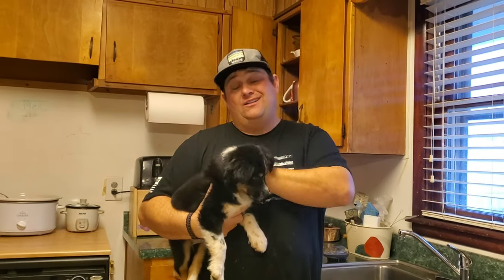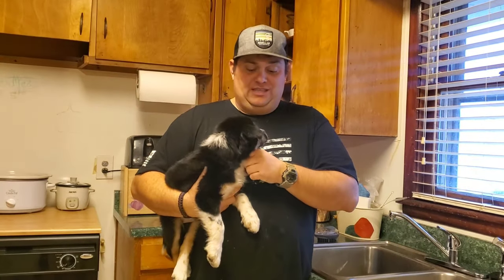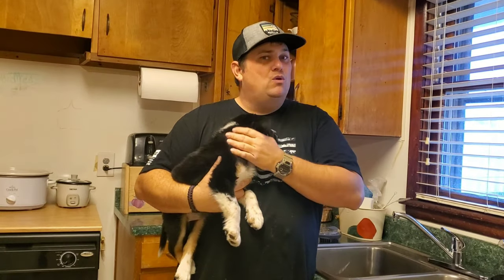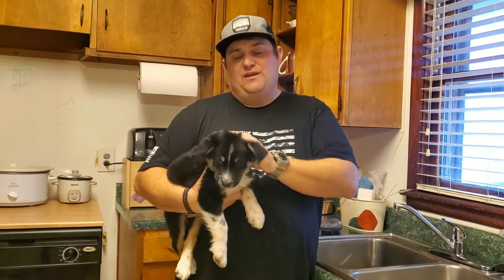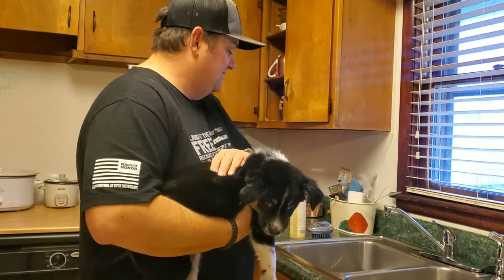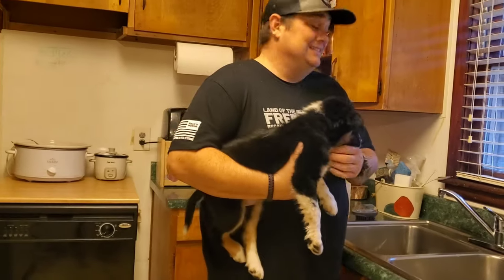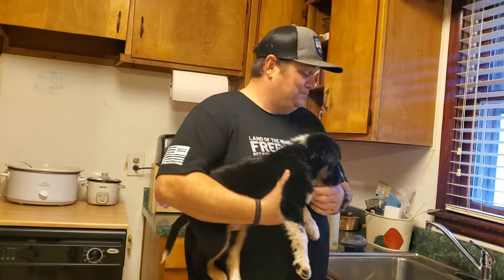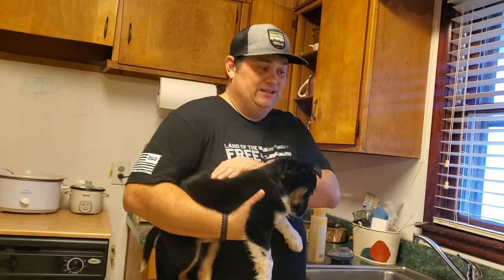Now, the thing about border collies is they have a special waterproof coat, so you don't want to overwash them. I think I'll probably bathe her once a month, maybe every 2 weeks, just to get her smelling good. But she dries out really fast. It's been raining today, so I don't know how she's going to react to this. I'm pretty sure she's not going to be happy about it, but it needs to be done, because she needs to get used to being washed and groomed.